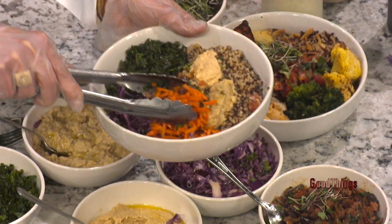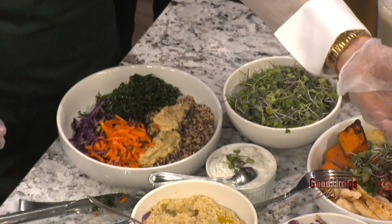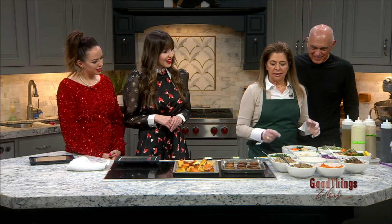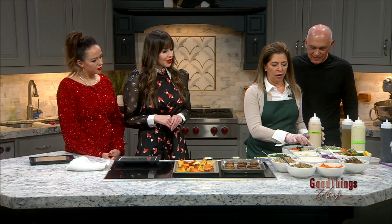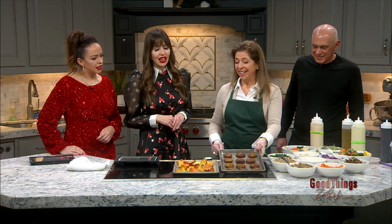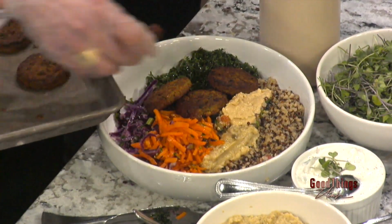All right, what are you putting in now? So we have the red cabbage salad, the carrot salad, and the aubergine salad, which is the eggplant salad. Oh, that's a good one. Baba ganoush is made with eggplant too. It's similar to hummus, but the base is eggplant. And you have hummus, and you can choose the dressing. Usually people like tahini or tzatziki. What's your favorite? I love the tahini with falafel. Sounds so good. We bake the falafel, so it comes with some on top, and it's delicious with the tahini dressing.